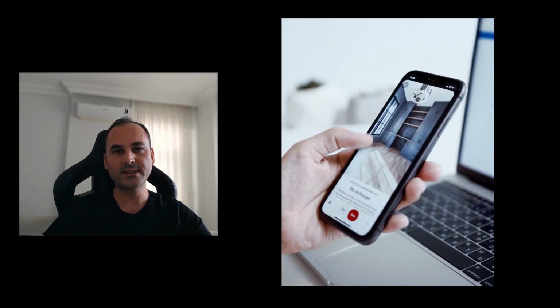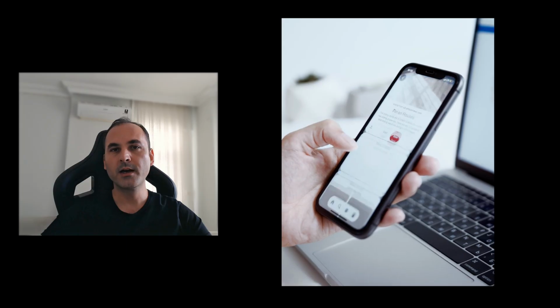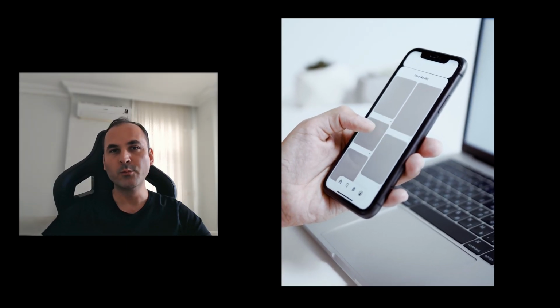Also, there is the Pinterest effect. One board to rule them all. Only it doesn't, because that Moroccan tile next to the Nordic timber, next to the parametric concrete, was never meant to be friends.